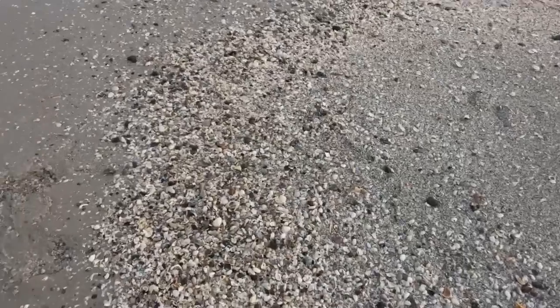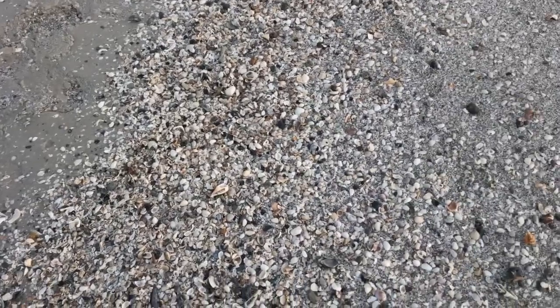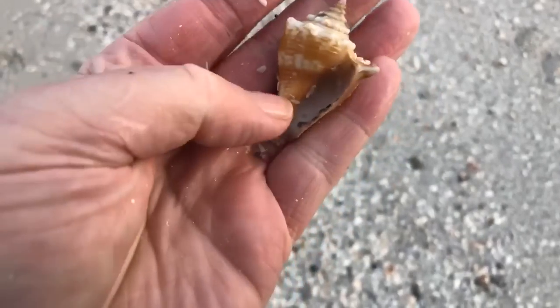And there are a lot of nice shells out here, don't get me wrong. There's always something out here to pick up. Fighting conchs everywhere. All different size conchs. Here's a small fighting conch shell.